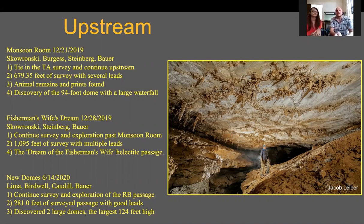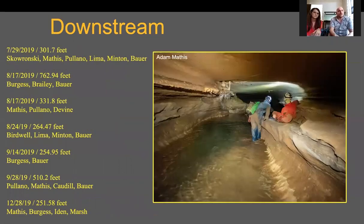And then our other big discovery upstream was just this last weekend. This was our new domes trip, which was Sarah Lima, Mandy Bergwell, Mitch Cottle, and myself. We continued to survey that same passage through some breakdown, as well as several leads at nicely formatted passages. We also found two large domes, one of which we could not safely measure the height of at that time. The other one is 124 feet. So that's pretty significant, and this is all in that northward trending passage.